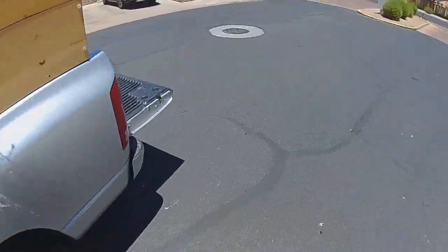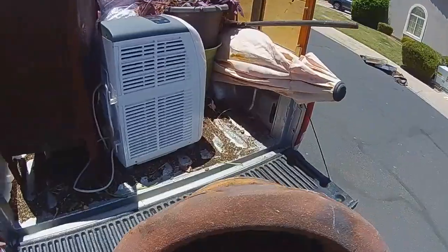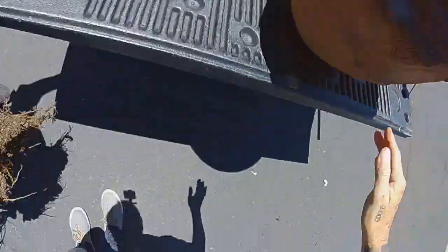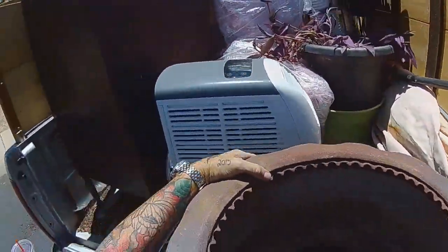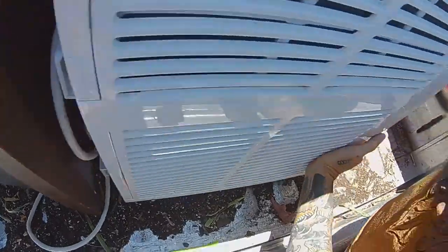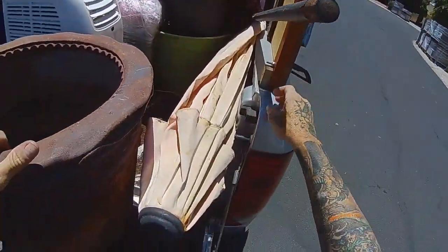I might buy or trade you something for that light. What would you put on that? $49. It's not that bad. $49, $59. Keep in mind the kind of stuff I've got. Well, let's get this in the truck and worry about that later.